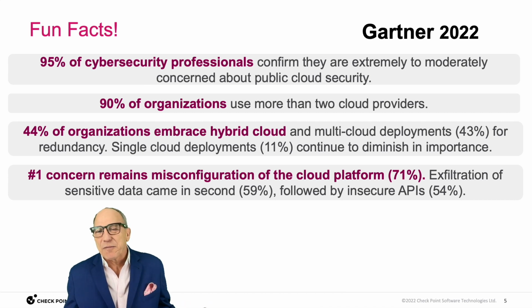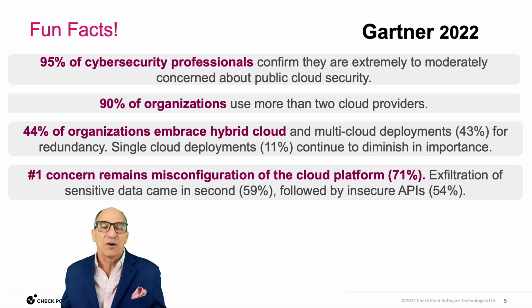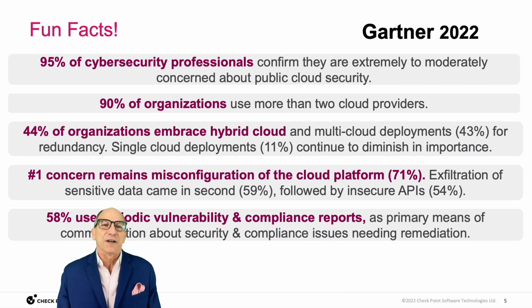Far and away, you remember Gartner famously said a year or two ago that at least 99% of all cloud failures will be the customer's fault. Well, it certainly remains the number one concern. Exfiltration of data is a close second, and then you'll notice API security has really risen to the top in recent years.